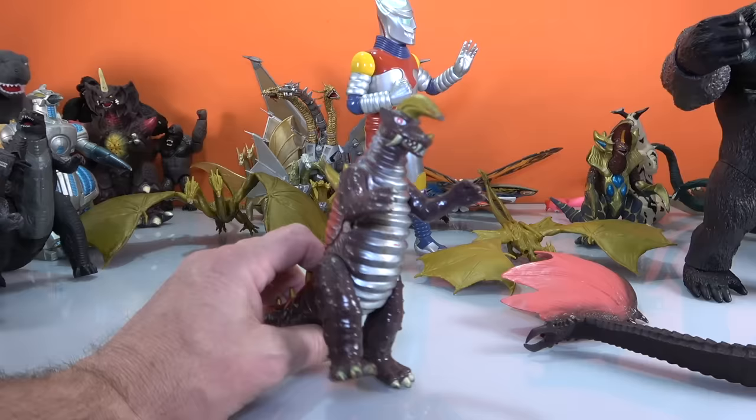All right, so I just took this right out of the box. This is the SH MonsterArts Destroyer. Look at this guy, man. Wait, where's his tail? Ah, his tail is in the bottom of the box. All right, I'll get his tail out. All right, so we got his tail clicked in. Pretty cool articulation. SH MonsterArts never disappoints with this. I mean, look at the detail. Again, don't let the kids play with this one. This is a nice, nice figure. There's all kinds of accessories, like everything else. But a good one to sit on the shelf. Really cool. You can see the cool box.